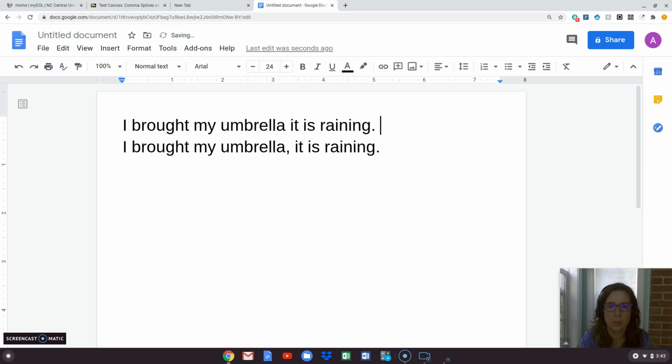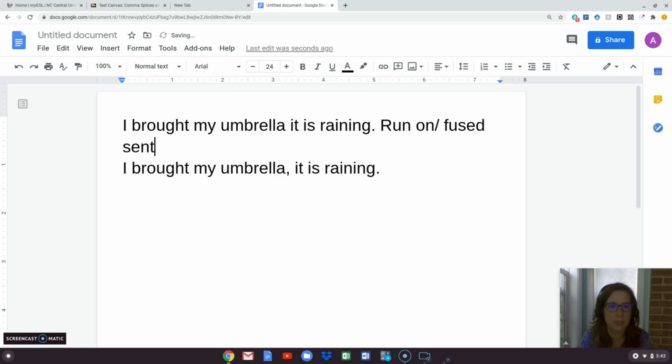So this is an example of a run-on sentence or a fused sentence, meaning that you've got a couple of sentences that have been run together. So you notice I brought my umbrella is a sentence. It is raining is a sentence. So they're just jammed together, and I need to do something to fix that.